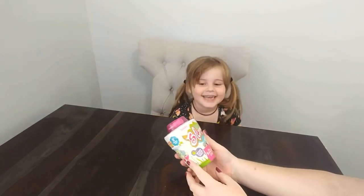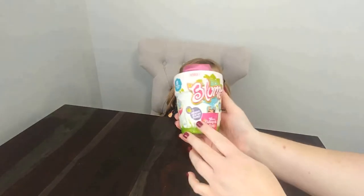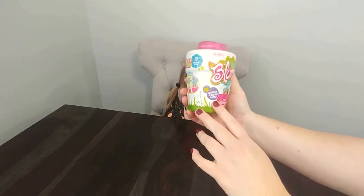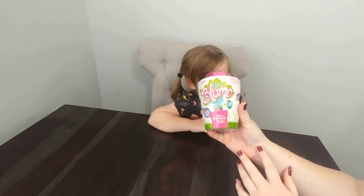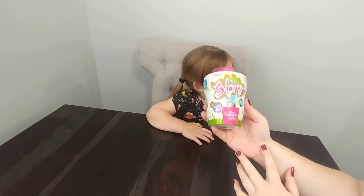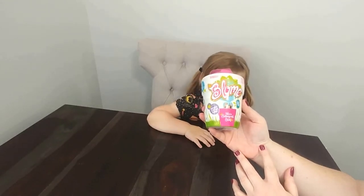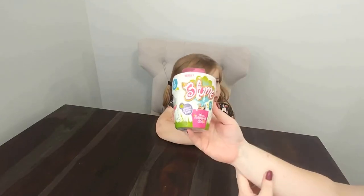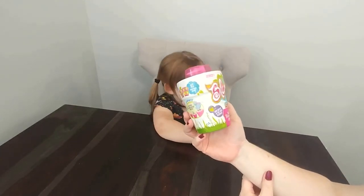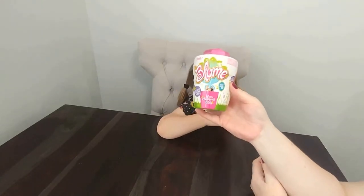Okay. So it says, add water and see who blooms. A Bloom doll for ages 3+, and looks like there's 22 different dolls to get. Not in here, but 22 different Bloom dolls. This is just one. And it says, where outrageous grows.